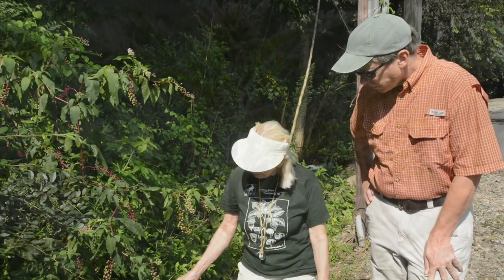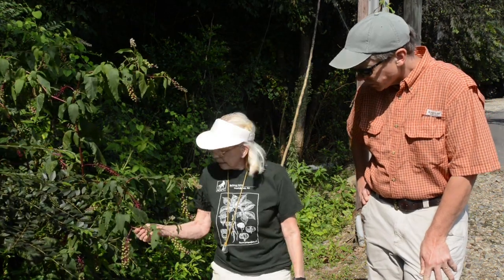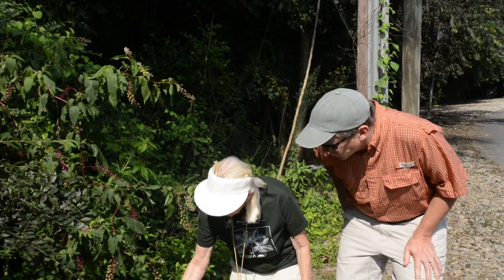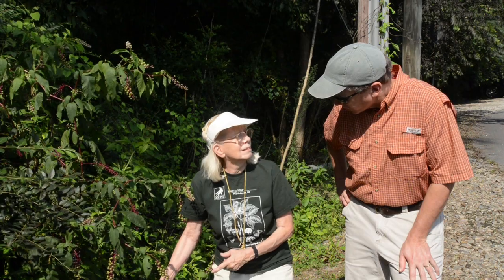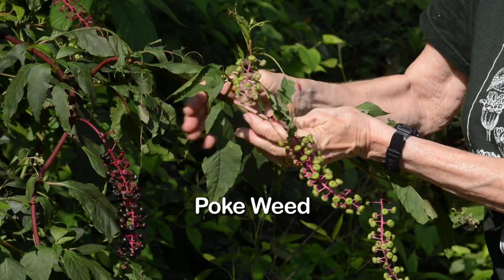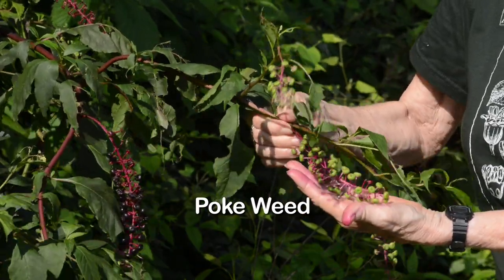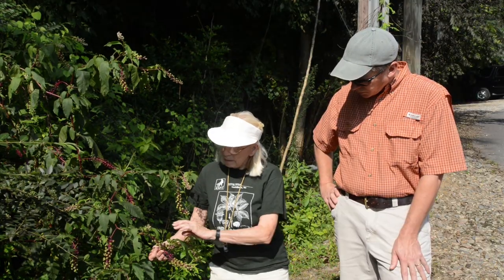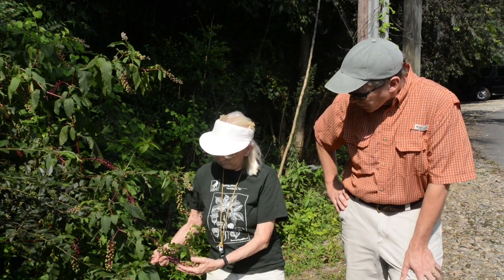But Rob, one of the things I like to point out in the fall is pokeweed. Pokeweed? Yeah. It has berries on it, and some people know that the ripe berries, which are dark, are edible, but the rest of the plant is poisonous. Some people make pies from the ripe berries, but the green ones are poisonous, as are all the parts of the plant, so you need to know what you're doing when you decide that you're going to make something out of berries that you see around.